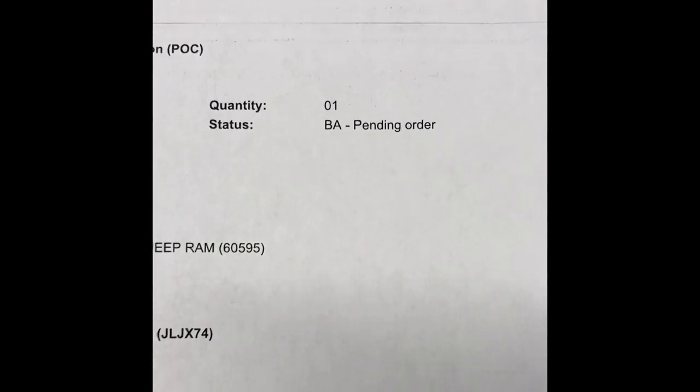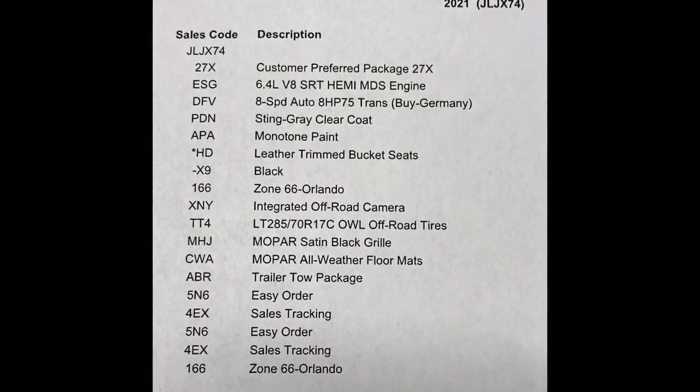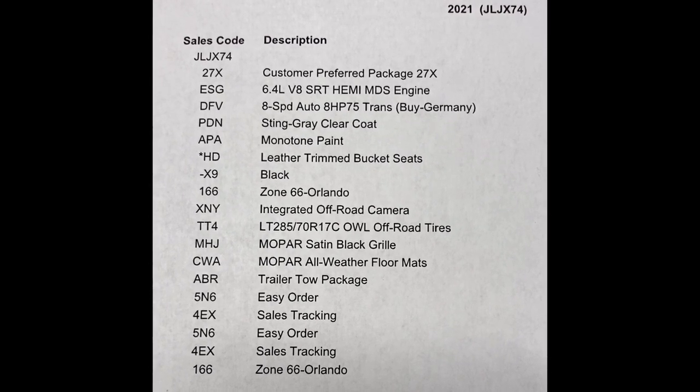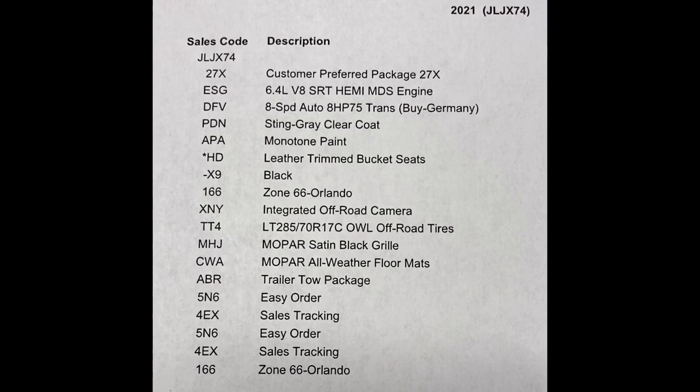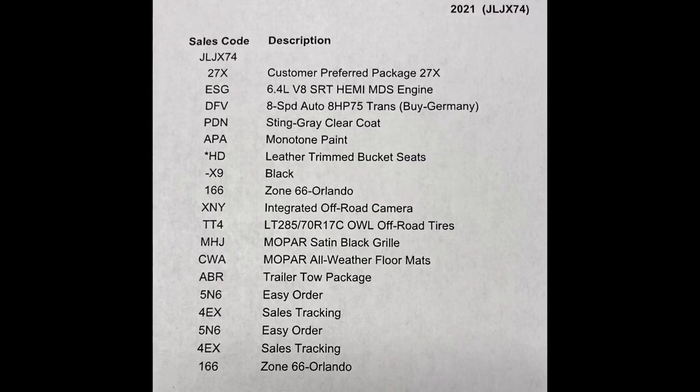All right, guys, to just get started here, I wanted to go over what my order list looks like. Keep in mind, I just ordered it this morning, so you can tell it still shows the pending order. Just got the sheet off the printer here, and I wanted to show you guys exactly what it looks like. As you can tell right here, the JL JX74 is what the 392 package is, and it comes with the customer preferred package 27X, which comes with all their standard features.